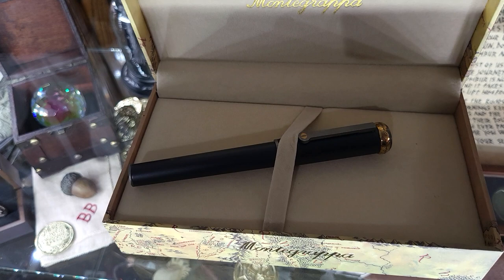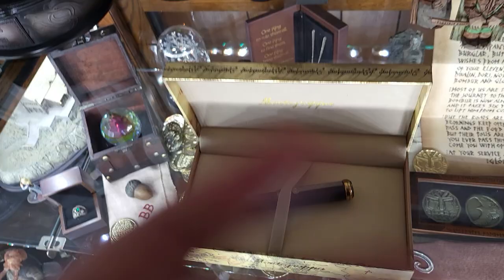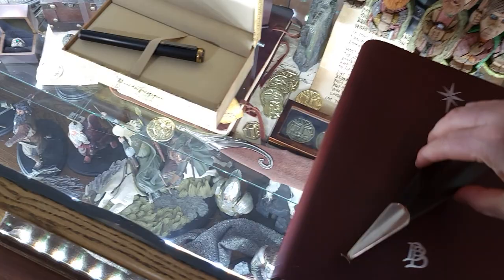And then I have this cool Montegrappa. It's an Italian company, very famous pen company. And they made this Lord of the Rings pen. And we pull it out and it makes you feel real special when you come here, I hope. And it's just a fun thing we do when you come here. And I call this book The Guest Book of Westmarch.